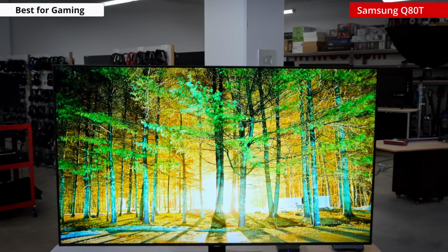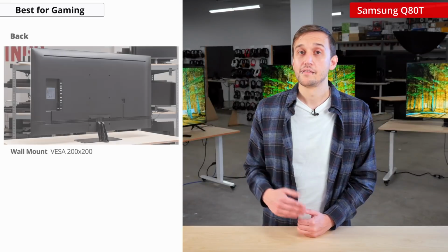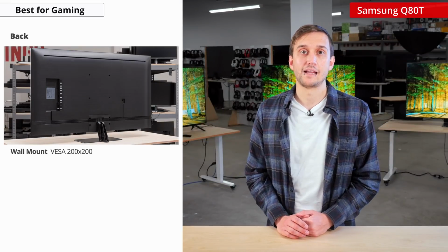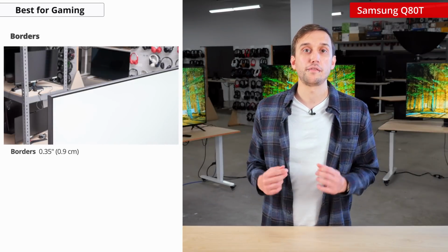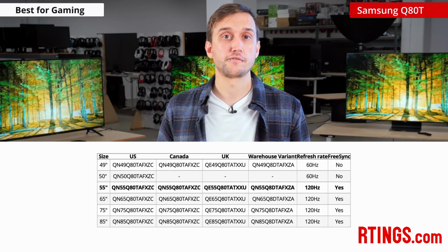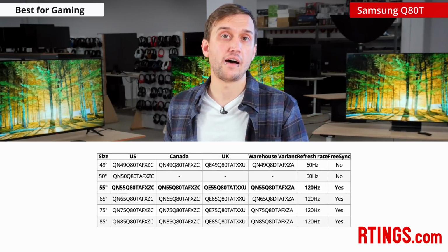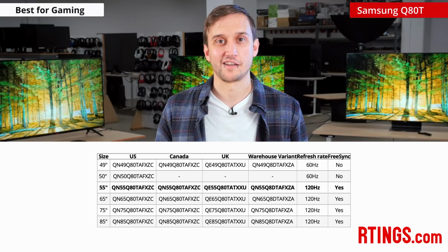The Q80T looks much more premium than the budget TU8000 and has a solid metal center stand that takes up much less space, though there's still a bit of wobble. The TV itself looks very premium and is made from a mix of good quality plastic as well as metal, with an incredibly thin bezel all the way around the screen. It's available in a range of sizes from 49 inches all the way up to 85, though the 49-inch and 50-inch models have some differences that we'll discuss later.